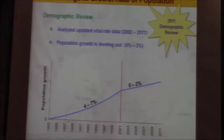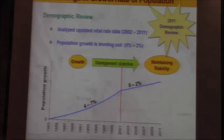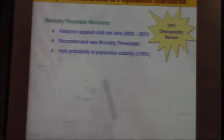Now, this change in curve is not totally unexpected for an island population. You can't assume that the grizzly bear population is continuing to grow indefinitely. So based on these findings, the study team recommends a shift in managing the grizzly bear population from one of growth to one of maintaining stability.